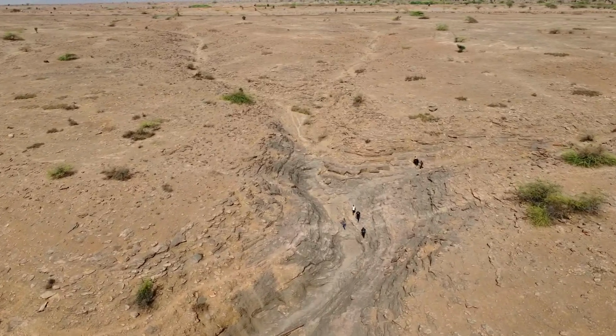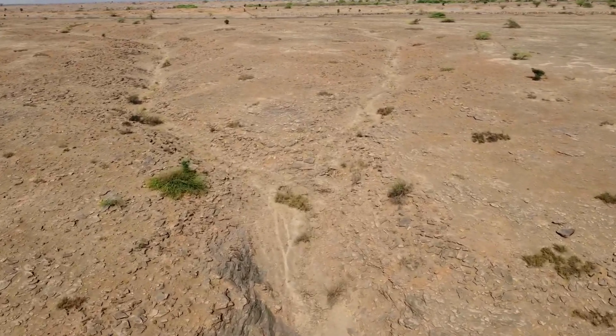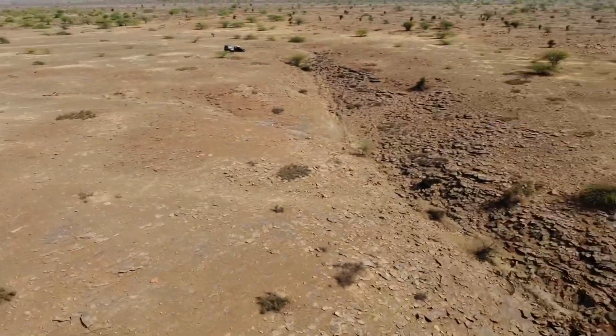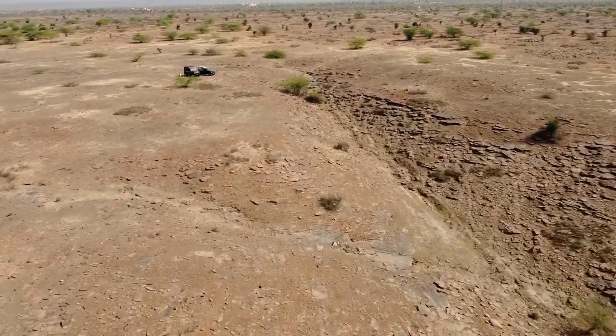I think it is a feature which is very unique to this area, and I don't see this anywhere else, mostly in such a clean, in such an untouched way. And the best part is that this is just 12 to 15 kilometers from the town.